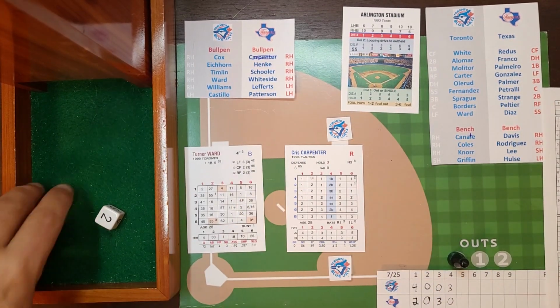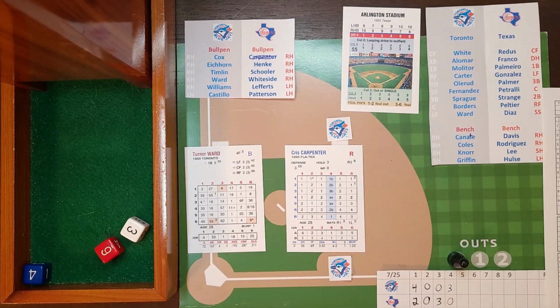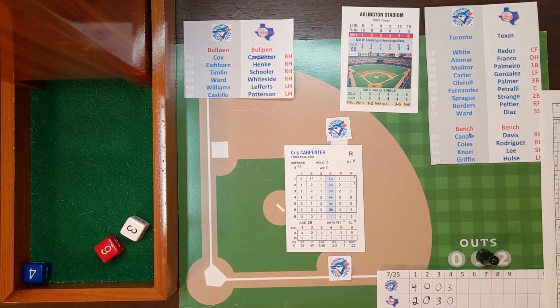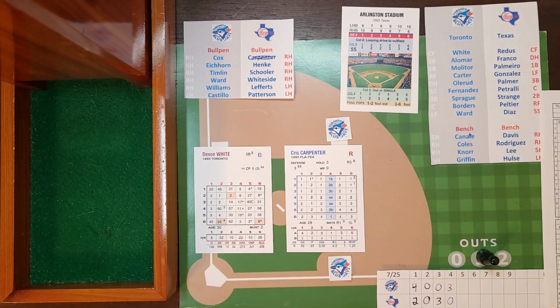Here's Turner Ward. 6-3 is a 36, so that will be a strikeout. We'll catch a break on that one with a strikeout. But now the order flips over to Devon White and Alomar. So the hits just keep coming for Toronto.